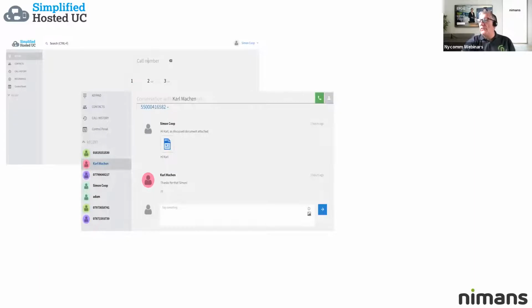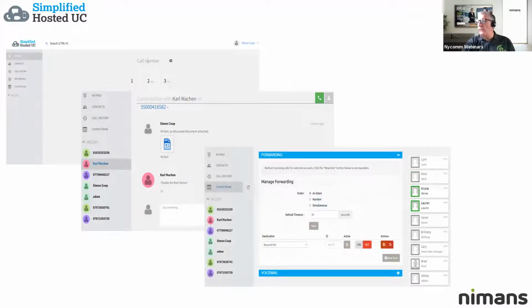In terms of a chat function, this is an example of a simple chat and document sharing through the application, and access into the control panel, so you can change things like where your calls are forwarded to, who you want them forwarded to, whether it be into IVR and so on and so forth. So again, very, very simple to use.